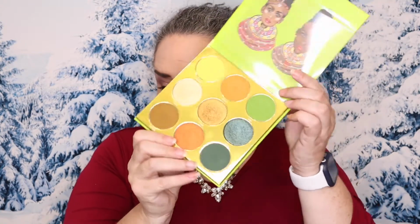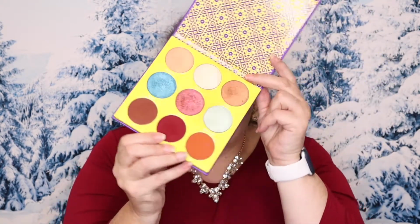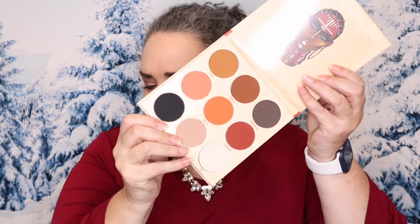This is the Tribe. It is, I mean, it's stunning. Love, love, love this one. This one is another one of my favorites, the Saharan. So, so pretty. I think I am going to get rid of the Warrior 2. It is an all matte palette, and I already have a couple of all matte palettes from other brands that I just like more than this one.